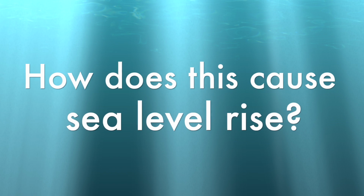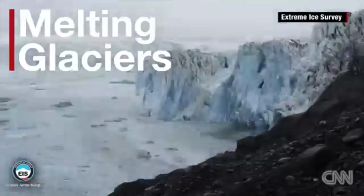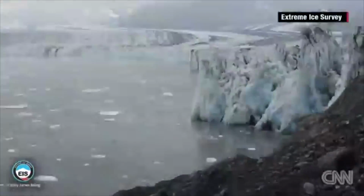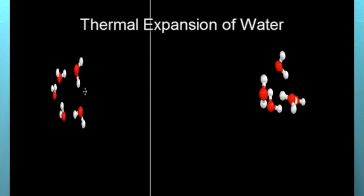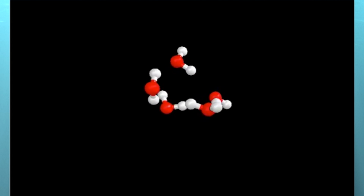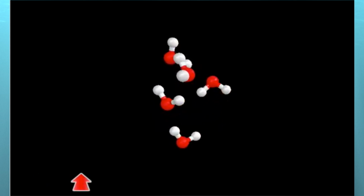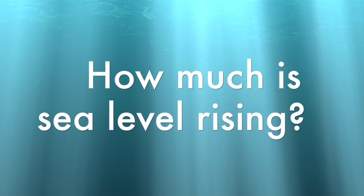But how does this cause sea level rise? Well, climate change's increase in temperature melts ice sheets in places like Antarctica and Greenland. As this ice melts into our oceans, the sea levels rise. Temperature rising also warms the oceans, and as the water warms, it expands and rises. These two factors, the loss of land ice and thermal expansion, are the two major causes of global sea level rise.